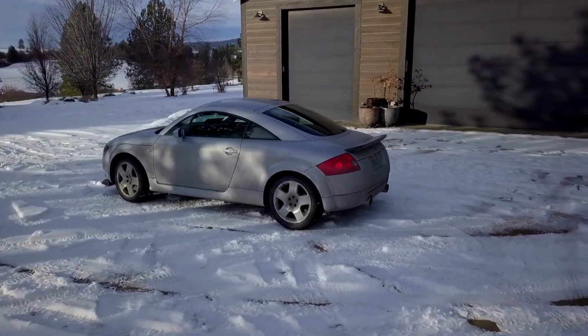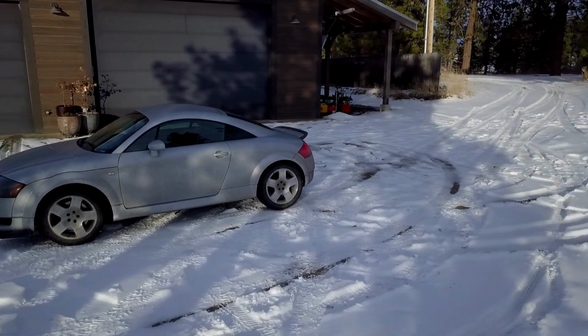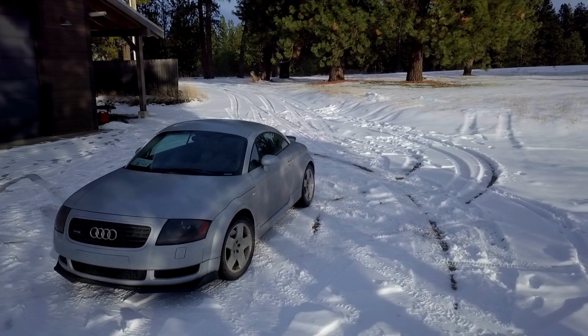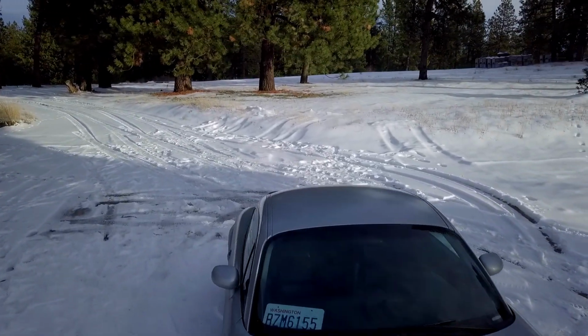You see, the TT is a turbocharged all-wheel drive coupe. It's a small car that loves tight corners and technical tracks. It's an extremely controllable car and something that is very refined. This is due to its smaller profile and 4-cylinder engine.